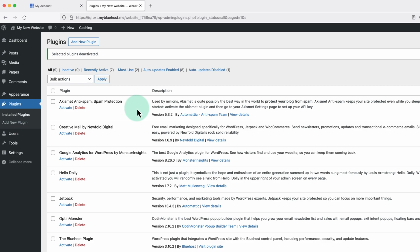Now, you might notice that when we deactivate them, a lot of the different options and notifications disappear from our menu on the left. This is the main reason I wanted to do this first, because sometimes the extra options created by these plugins can make things a little more confusing when just getting started.